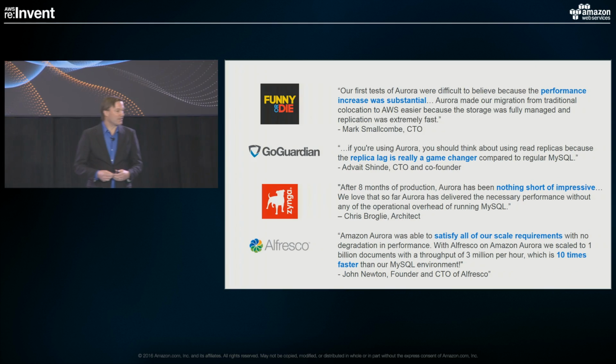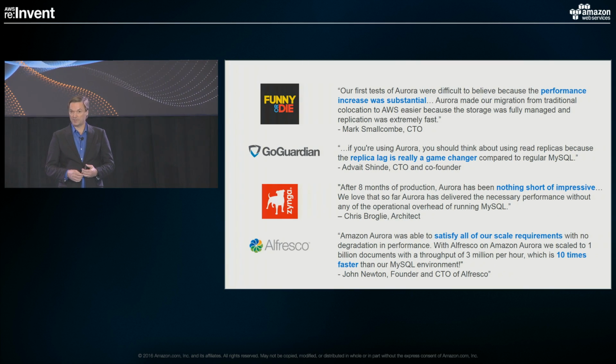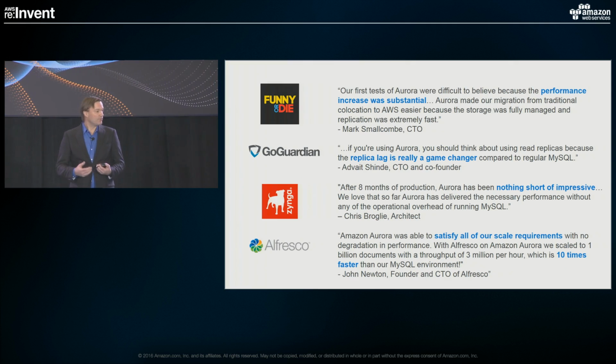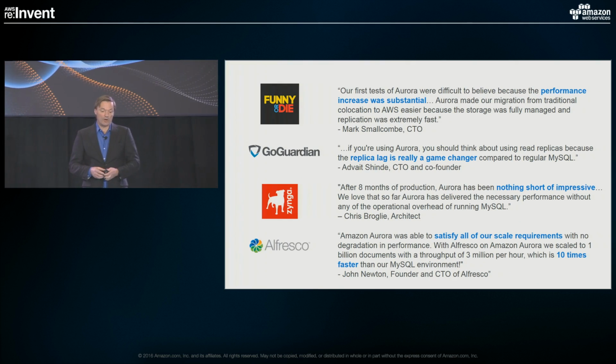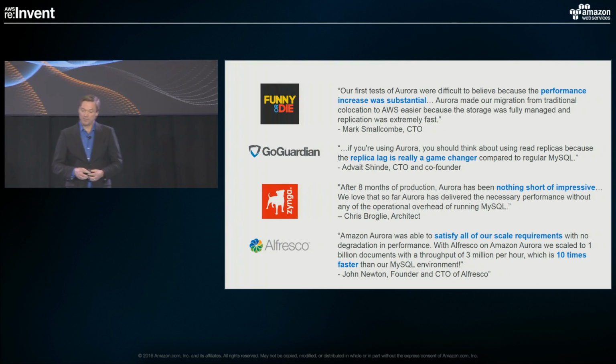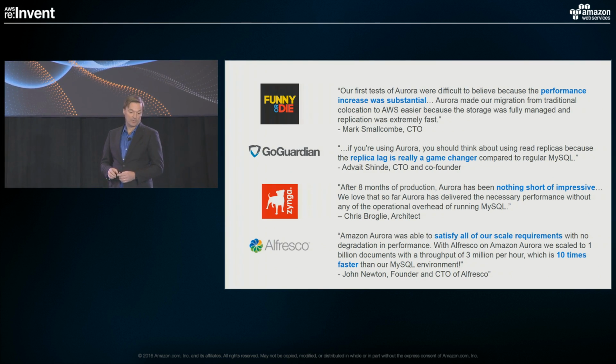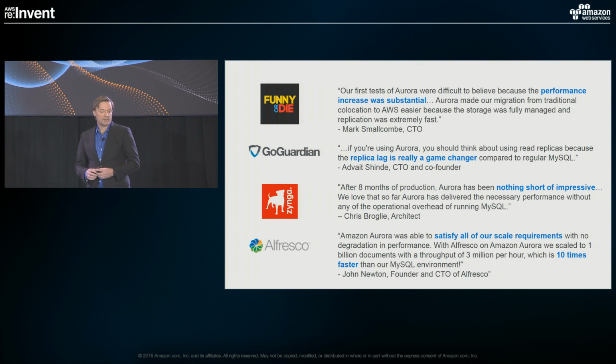And here's what some of our customers have to say about their experiences with Amazon Aurora. At Funny or Die, they've seen major performance benefits. GoGuardian loves the low replica lag. Zynga, who's been in production for more than 8 months with Amazon Aurora, is excited about performance without operational overhead. And Alfresco can process documents 10 times faster with Amazon Aurora. And we have many more customer stories about the tremendous success they're having with Aurora.